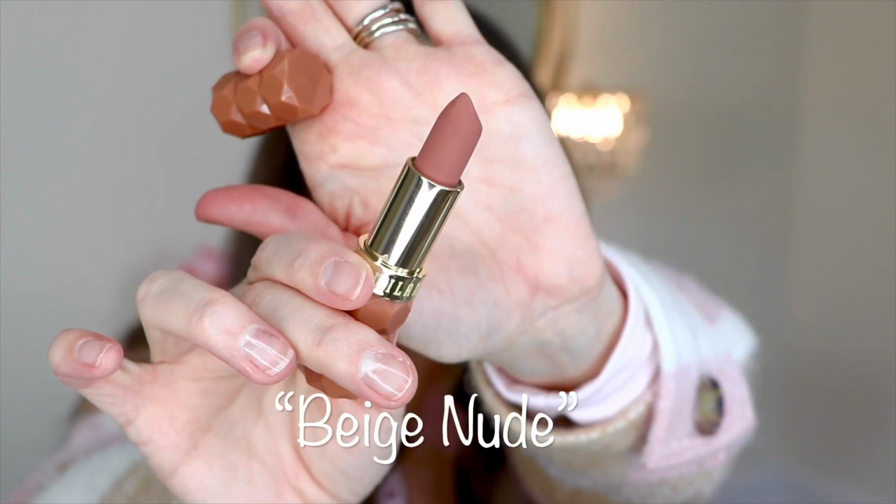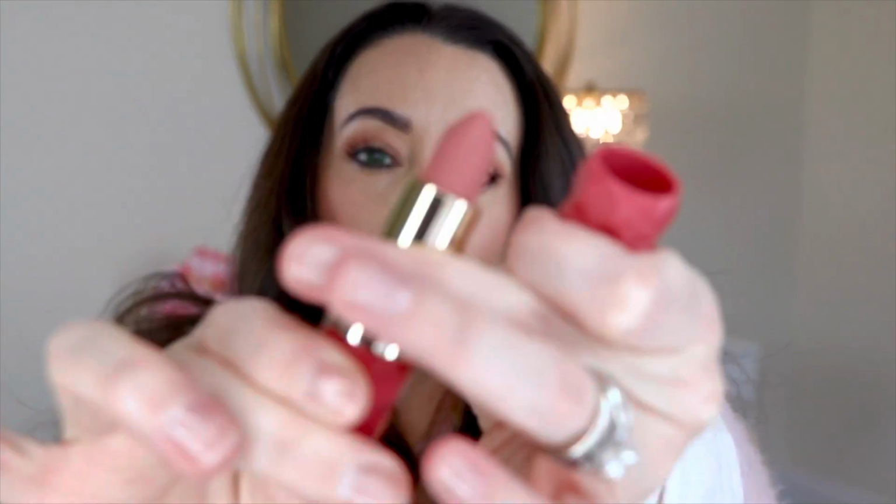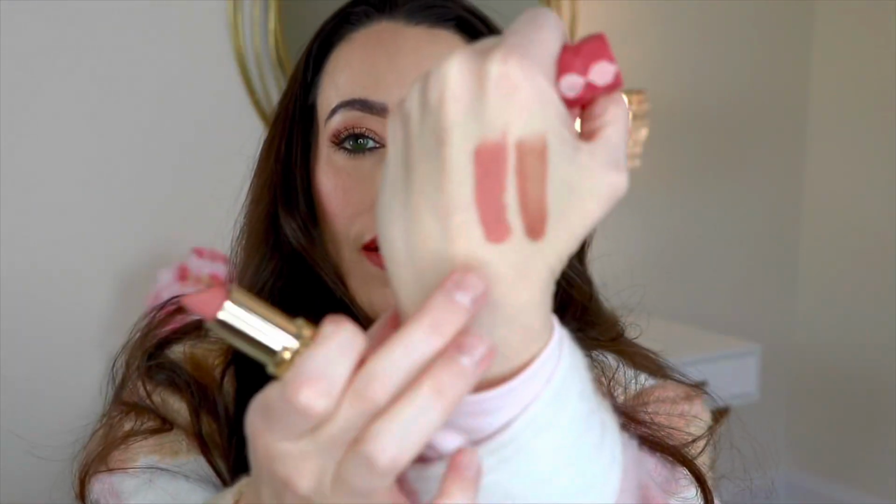It's supposed to be a pinky nude. It's that shade right there. And depending on your skin tone, it could look really super nude, or it could be a little bit darker. So on me, it's a little bit darker. My next favorite is the shade Secret. This is more of a true pink nude, and it is right there.